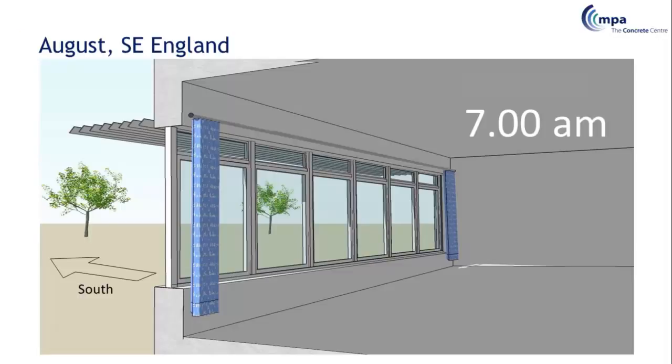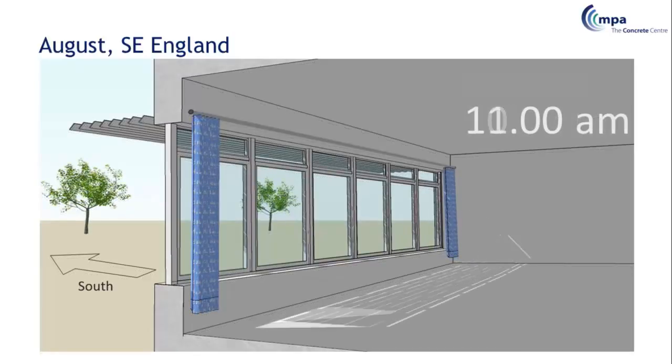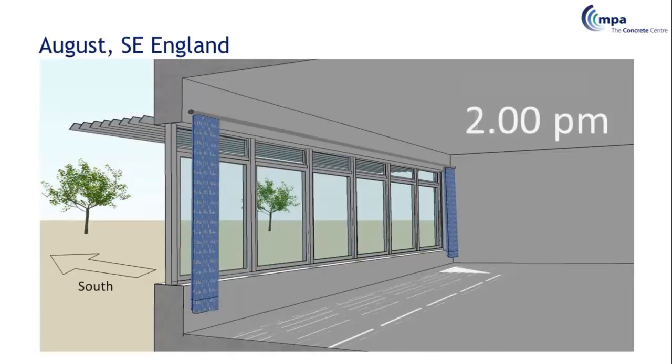Now, just to show you how effective an overhang is at keeping out the summer sun, here we've got a simple simulation done in Google SketchUp that allows you to look at sun paths and the effectiveness of different shading devices. So this is a room in southern England, south-facing windows, just a brise soleil overhang, 7 o'clock in the morning, and a nice summer day. And as we go through, you can see, as you would expect, that overhang is keeping the sun out. And in a minute, I'll show you the same room on a day in February during the heating season.